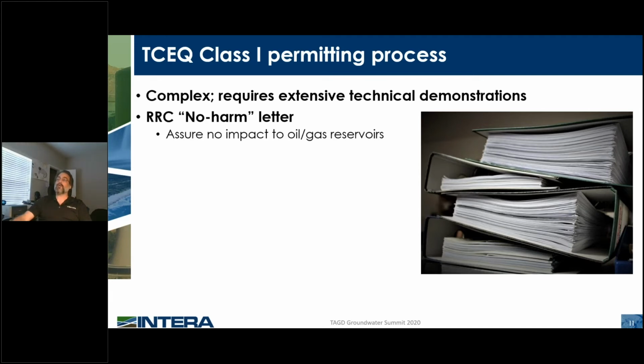One part of the Class I permitting process is that they require something from the Railroad Commission called a no harm letter, which is just a statement from the Railroad Commission assuring that this injection well won't have any impact on oil and gas reservoirs. So there is some connection between the TCEQ and the Railroad Commission in that respect. The TCEQ governs basically all the other processes involved in permitting those wells.